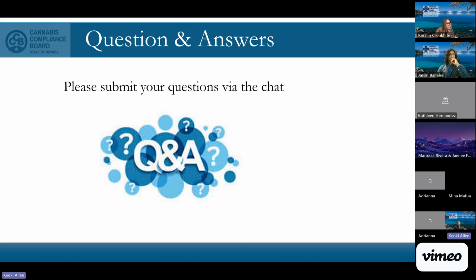So when does this go into effect? This goes into effect May 1st. So effective May 1st, the items that you are now putting into Metrc will have these requirements. And then effective May 1st would start the 90 days that you would have to update any of the existing items that you have in Metrc.